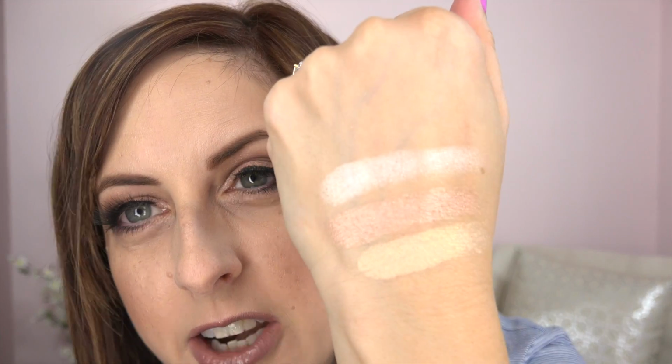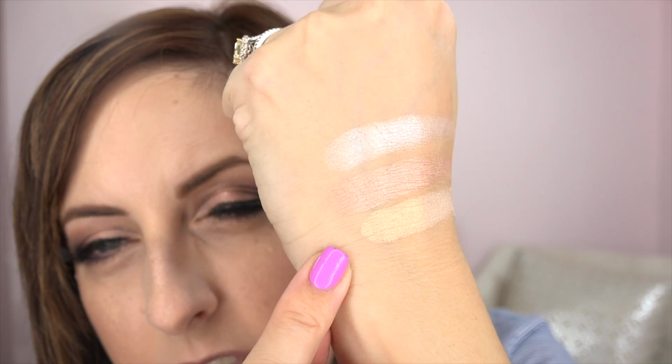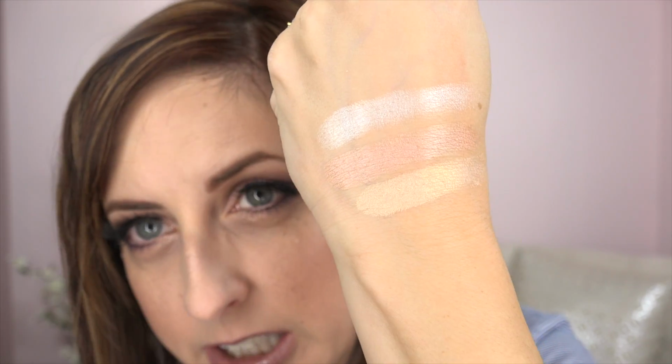Here are your three. If you go down this way, here are three highlighters. Star Reader, very, very gold. Destined, more of a champagne, but still a little gold. And then Fortune is a very icy white. But these are gorgeous. I don't even like gold highlighters, but look at how nice that one is. It's very metallic. They are very intense and very metallic highlighters.